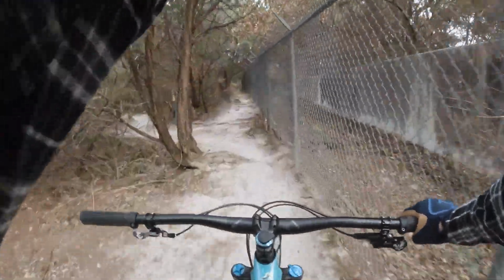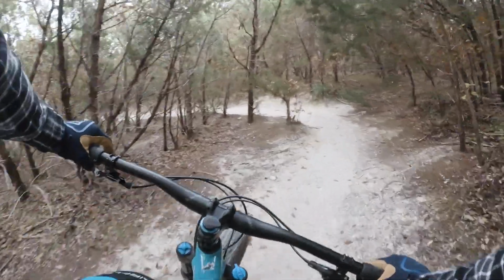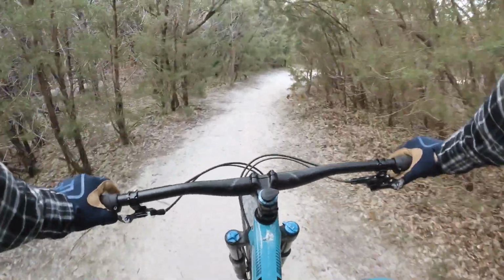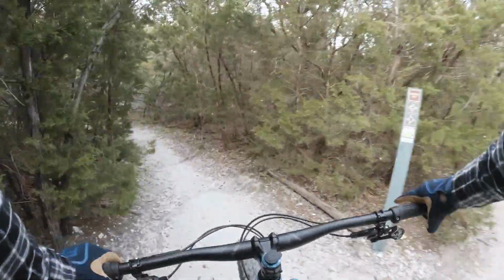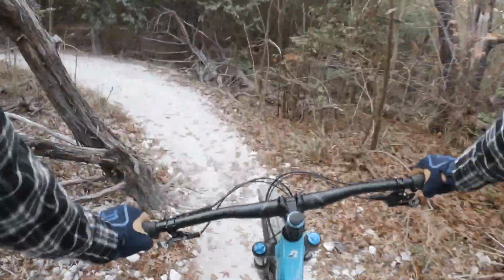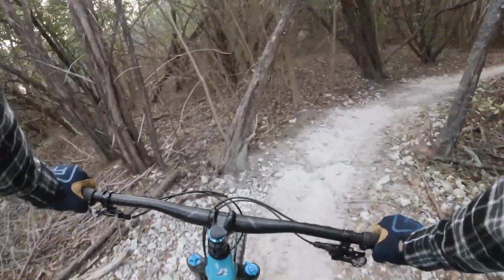Now we're getting into a little section of trail here that I'm just slow through at the end of the day. That's the only way to describe it. This just is not my style of riding through here.